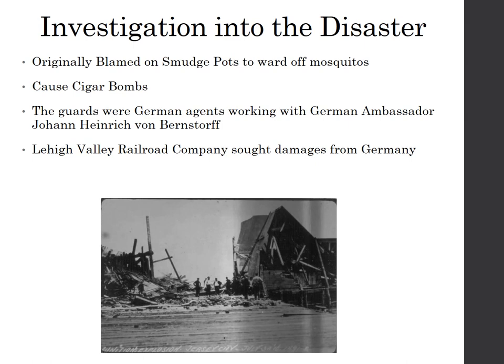Investigation is done into the disaster. It is important to note that at this time, the United States does have the Federal Bureau of Investigation, also known as the FBI, but their experience in dealing with this type of disaster is minimal. They generally deal with interstate-related issues. This particular investigation is actually handled by the New York City Bomb Squad, which in and of itself was in its very infancy, and they too were learning at the time about how to trace ammunitions.